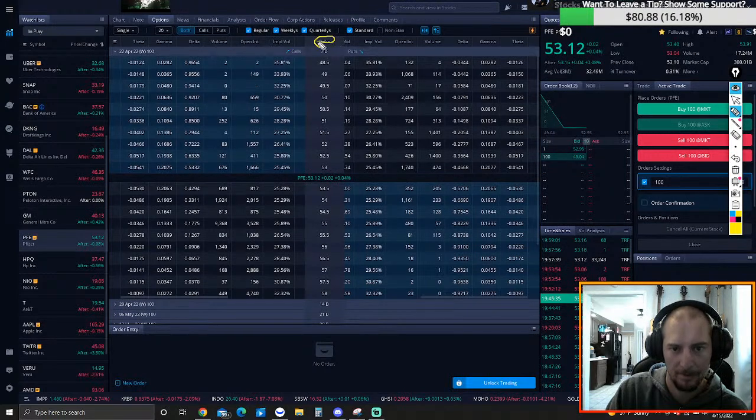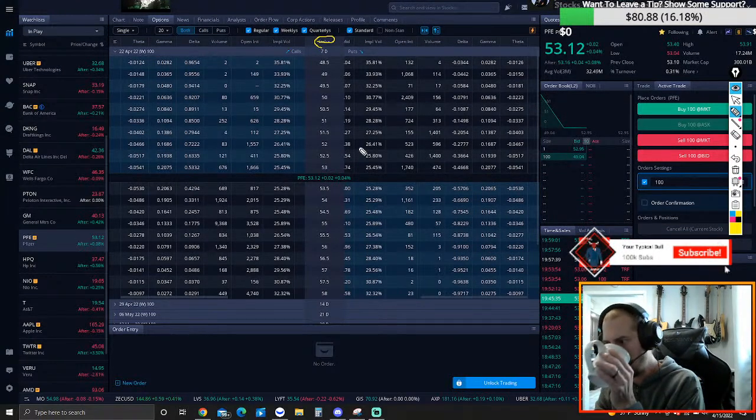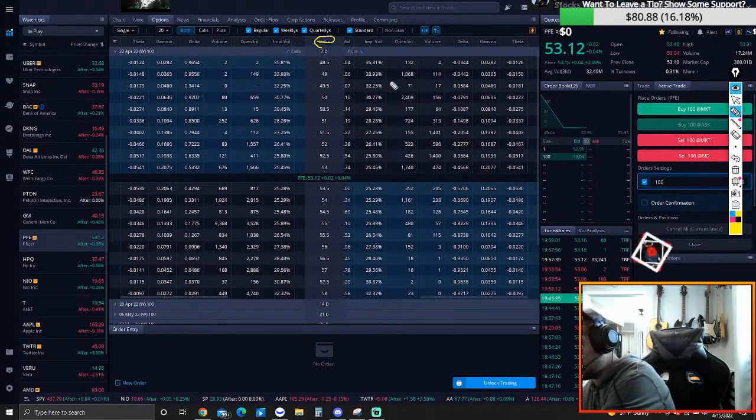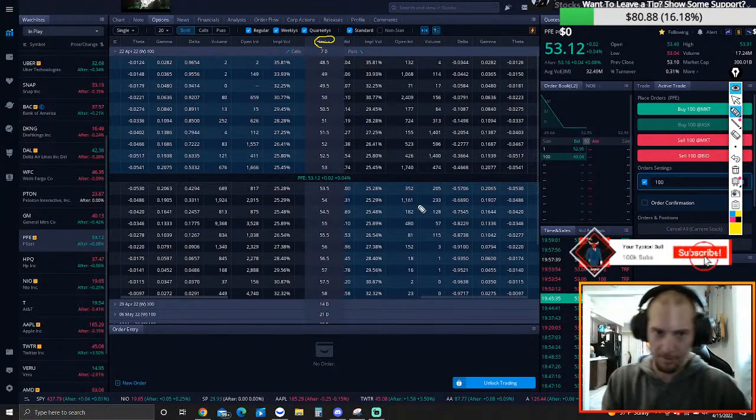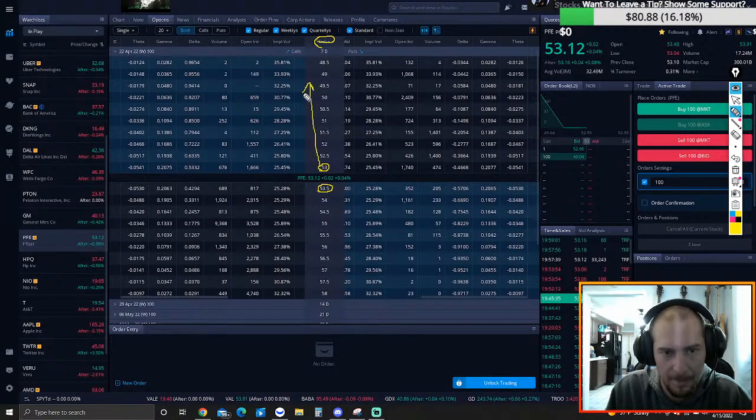We have the strike price. And you can change this to ascending or descending. I leave this as default. Yes, all of the alerts get sent out on the Discord. So strike prices. This is closer to the money. This is out of the money, in the money, in the money up here.